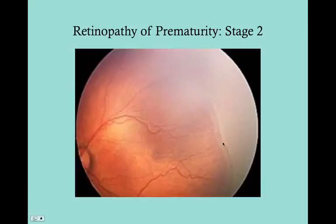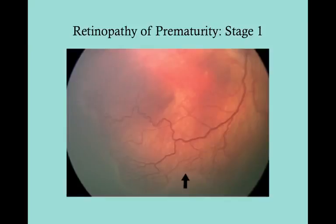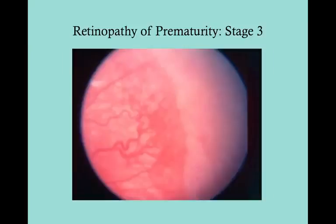So here's stage 2. You can see that this is a ridge because this is 3-dimensional, so it's kind of hard to see. I'd have to ask you to take my word for it, but this is more 3-dimensional. It'd be easier to see if you were looking with the instrument and you were able to look at it from other sides, but this is a 3-dimensional ridge as opposed to this, which is just a line.